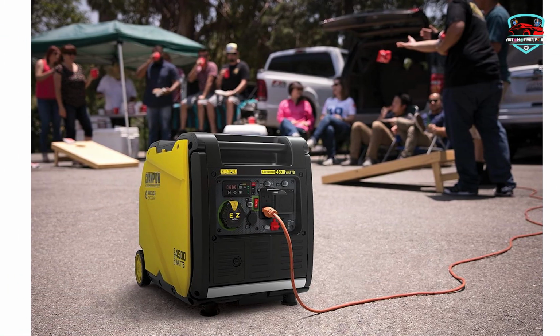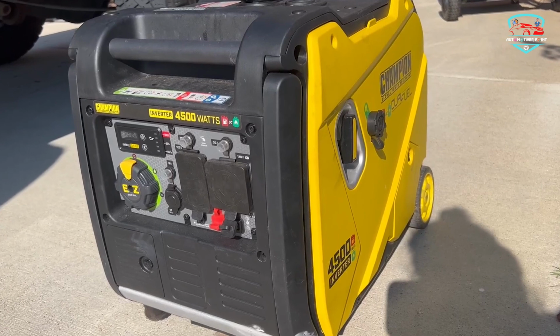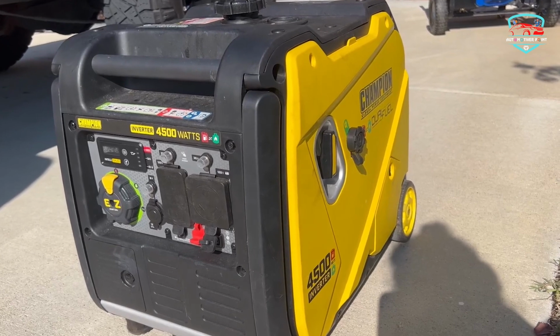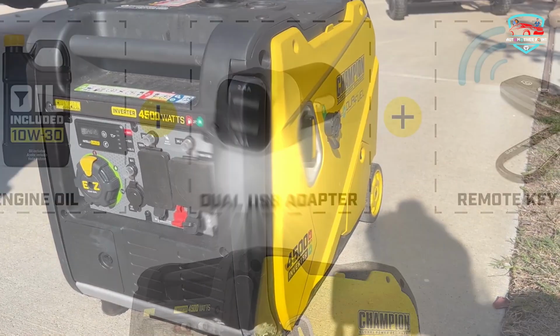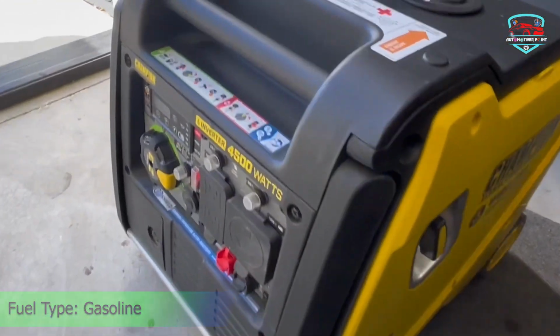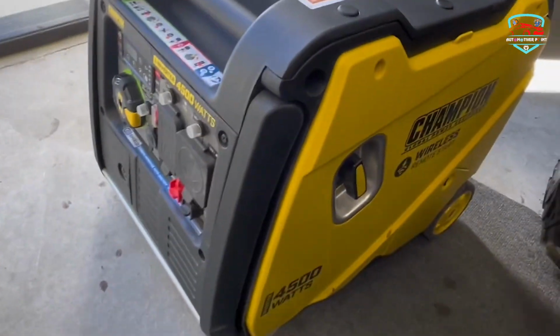With a 0.5-quart oil capacity, included 10W30, and a low oil shutoff sensor, this inverter operates at an ultra-quiet 61 dBA from 23 feet, which is about as loud as normal speech. The no-tool access panel and oil drain tube allow for easy maintenance. Confidently connect your sensitive electronics since this inverter produces clean power, less than 3% THD. Our quick touch panel offers fast access to all your controls.